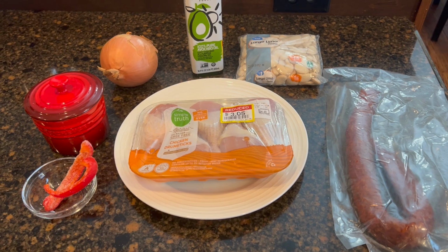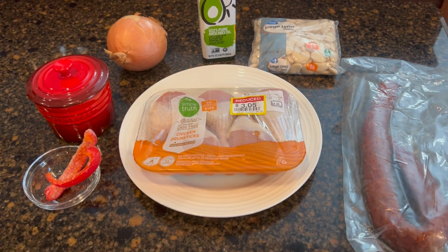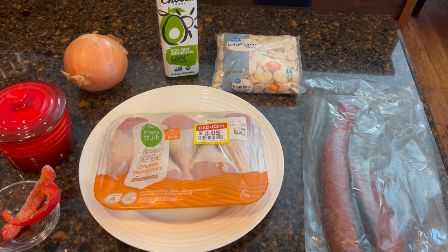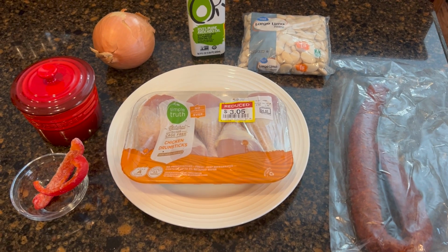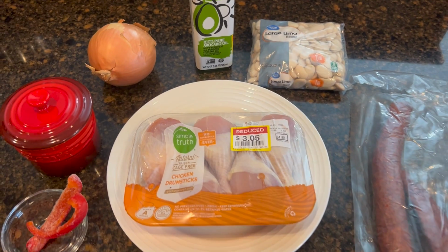Well, hello there. I hope y'all are having a great day. I'm getting ready to prepare dinner and I wanted to show y'all what we're having. Today we are having a classic chicken and sausage rice and gravy, a simple, easy, authentic Cajun dish. This dish is literally costing less than $1 per serving.